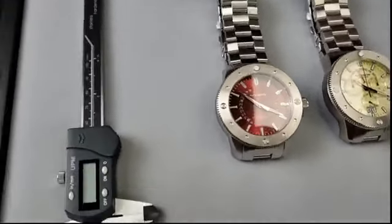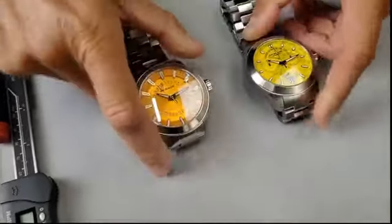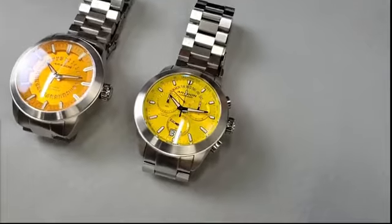Okay, so now I'm done with the Matador. I don't want to spend too much time on it. And stay here because the next watch I'm going to introduce to you is the Anti-Gravity. Now, why is the Anti-Gravity such a big deal?